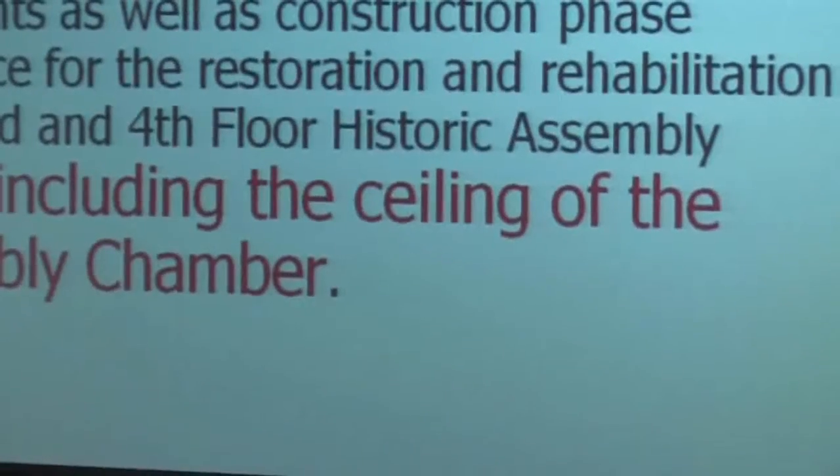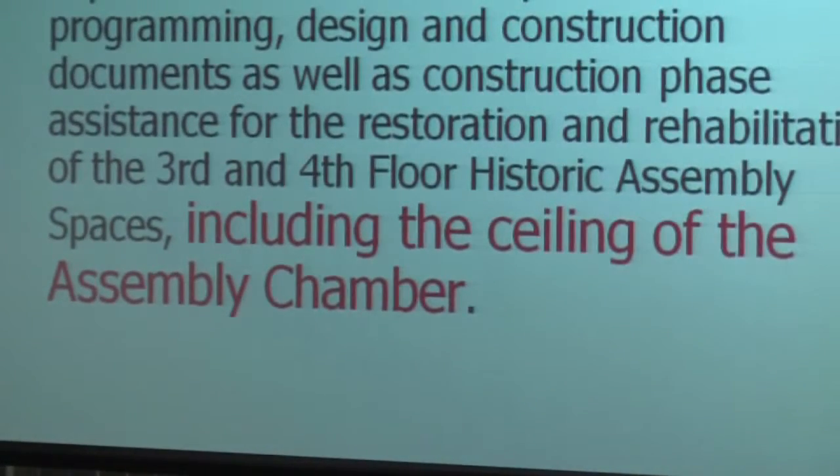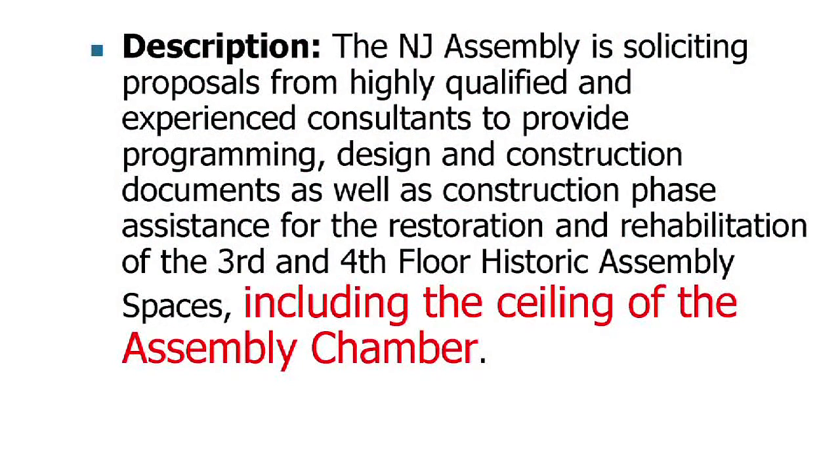And then look at this. This is a very short advertisement, and yet they bother to mention the ceiling of the assembly chamber. Makes you kind of think there's something special about that, doesn't it? If you don't know anything about this facility, in this day and age, it's great because we can all go to the internet, we can look this up, and probably zoom right in on a picture of that. Years ago, we'd have to make phone calls, we'd have to make a trip to the site to see it, but here we go.